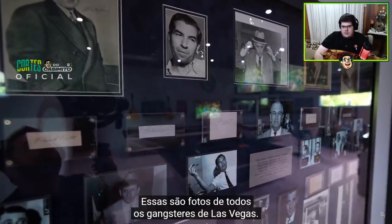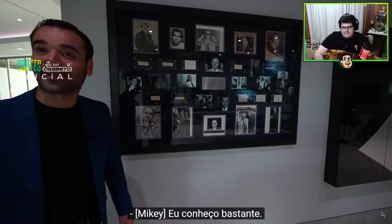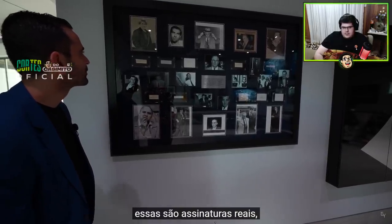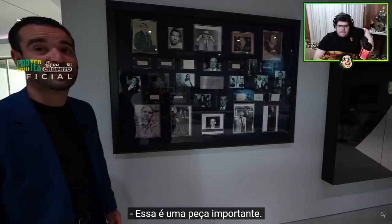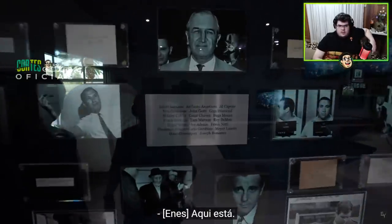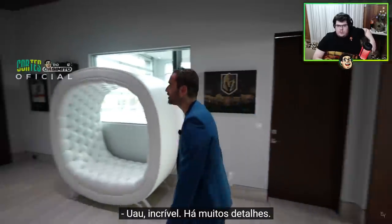These are pictures of all Las Vegas gangsters. I don't know my gangsters that well, I guess. We have Al Capone, we got Mickey Cohen, we got Meyer Lansky. These are all their real signatures, which is wild. This is a significant piece. It says all their names right here in the middle. So if you all want to pause it now, you can have a look. Wow, amazing. It's overwhelming. So many details.